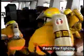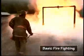Parts 1, 2, and 3 of Basic Firefighting represent an audio-visual refresher course in shipboard fire prevention and control. Part 4 is the test cassette, and Part 5 is the workbook. The live fire scenes were photographed at the Washington State Fire Training Center and feature professional firefighters.